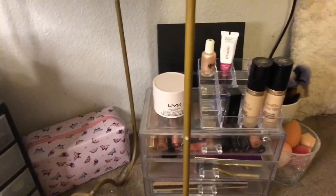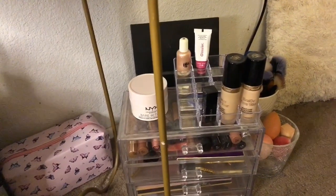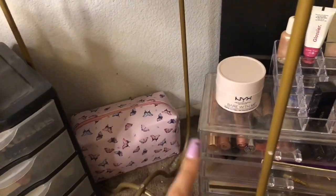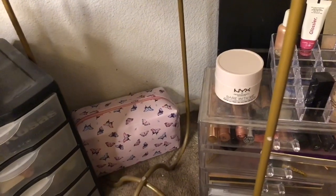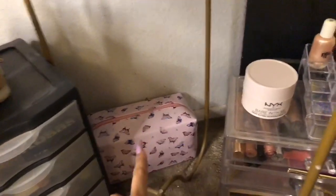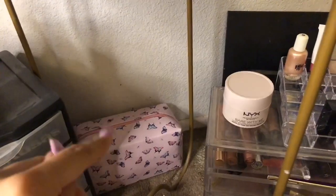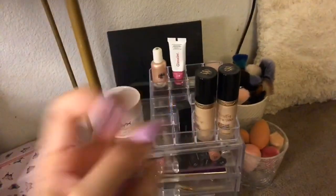So we're gonna move on to this side, the more aesthetically pleasing side and the more organized side. So in that little bag, I don't have anything in it yet, but I will fill it up once I have some products in there. Speaking of products, I have a lot of Glossier products coming on the way, but I did get this bag off of Shein, if you're wondering, so go ahead and link it down below, so don't you worry. But here, as I said, the more aesthetically pleasing side.